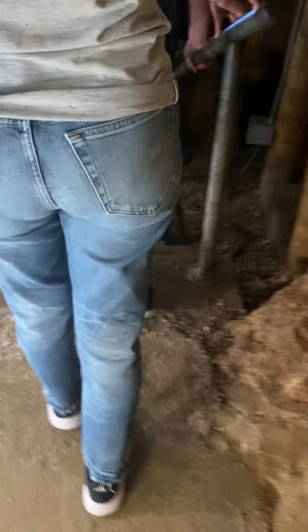So again, we're going to try to get everyone on this last set of stairs as we can. We're not going to be able to fit everyone, but I want to make sure everyone gets a chance to hear me as much as possible.